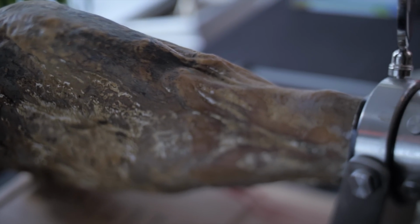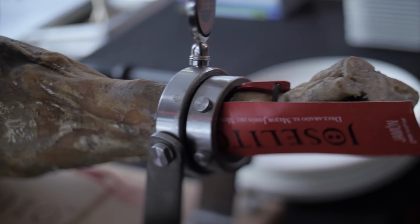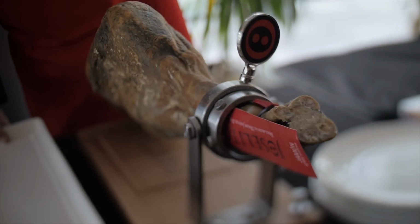So right behind me is a $1,000 piece of ham. It's probably the most expensive ham that I've ever seen in person. They're raising the pigs, which are free-range pigs, raised for over 2 years and 100% free-range. And they eat pasture and acorns when it's the acorn season, which is normally between October and February.